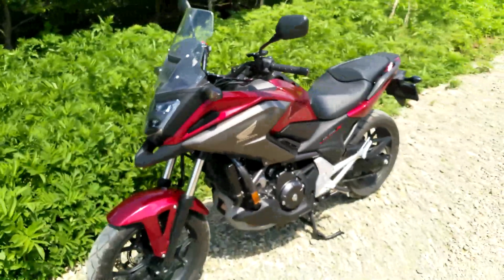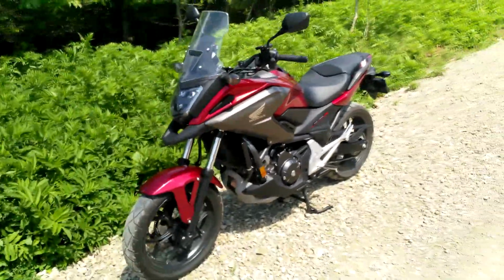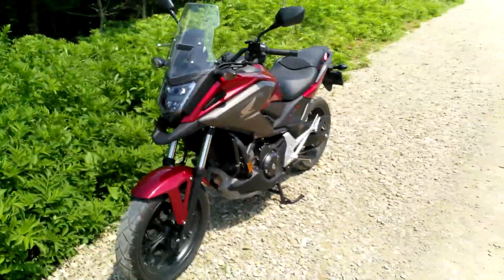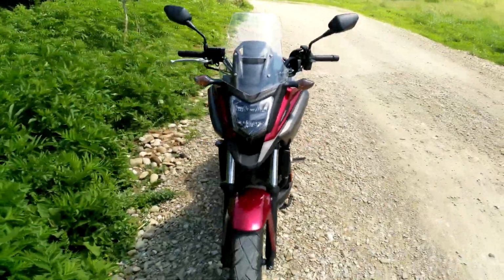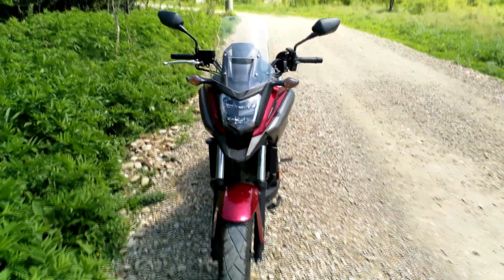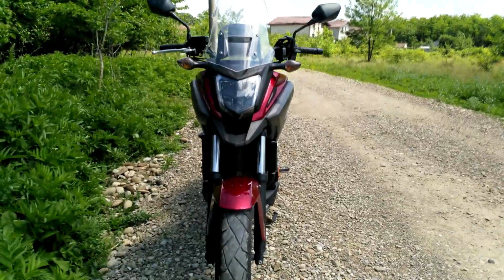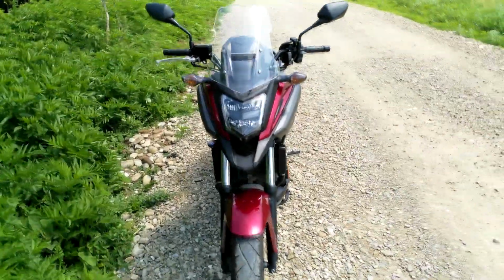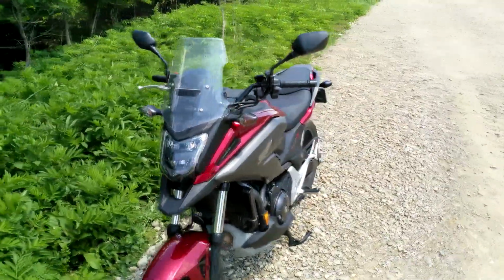The bike handles very well in the city traffic. So you will see footage of how the bike really leaves behind the cars in the crowded city, and you will be really pleased to see that you will be able to run in the city almost like you were on a scooter.